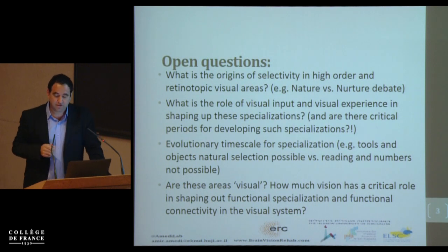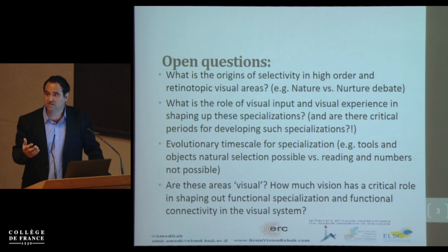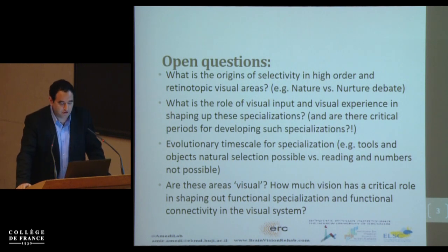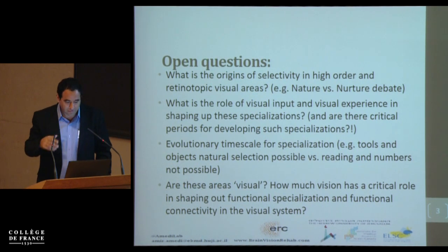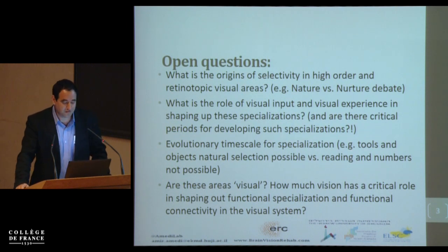And finally, I'm going to ask whether these areas are visual at all. This 30% of the brain or whatever, there are different estimates, is it really visual in essence, or is visual just the most compatible sense to work with this cortex? How much does vision have a critical role in shaping functional specialization and the functional and anatomical connectivity in the visual system? So this is basically what I'm going to ask in these 30, 40 minutes of this talk.